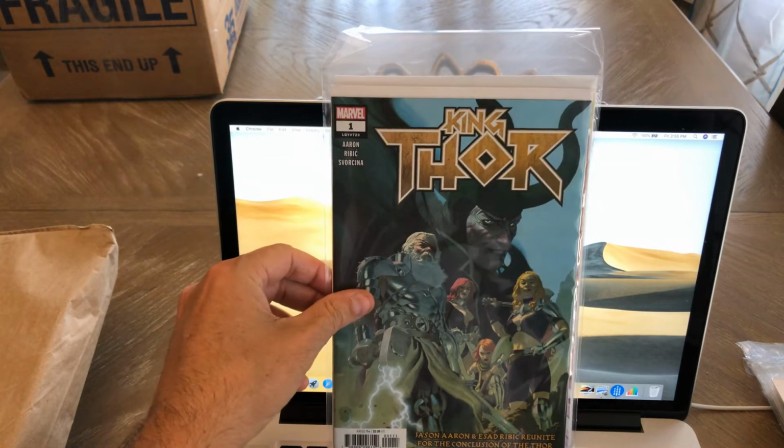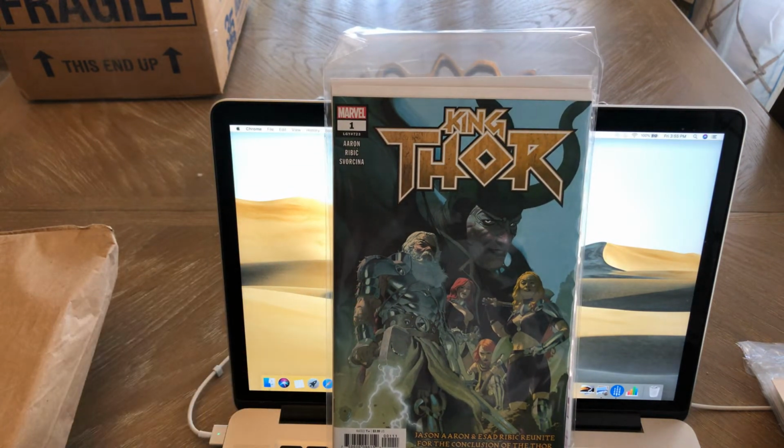King Thor number 1. Esad Ribic and Jason Aaron. Very good. I read it already, the first issue. Very, very good series. Want to see what happens with the Necrosword and Loki, and they brought back Gorr, the God Butcher. So there's a lot going on in this issue. It's a good read. Highly recommend it. And that's the A cover. So I've already got the Zafino cover as well.